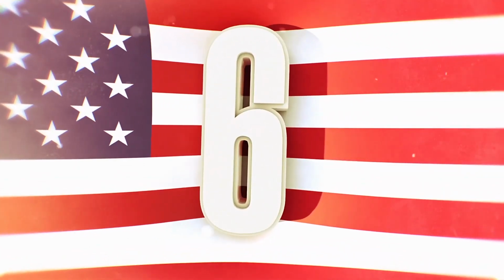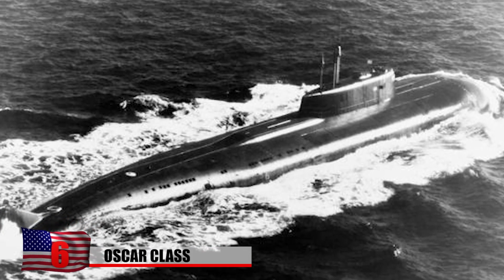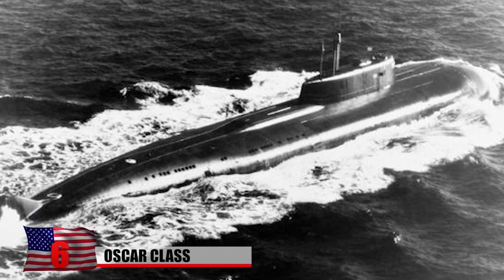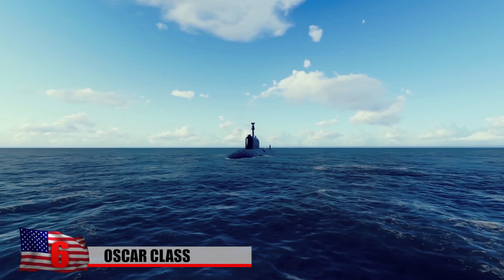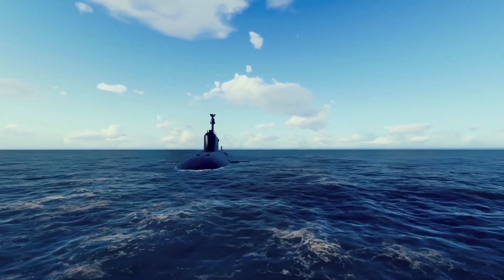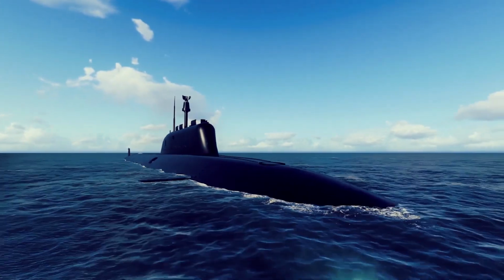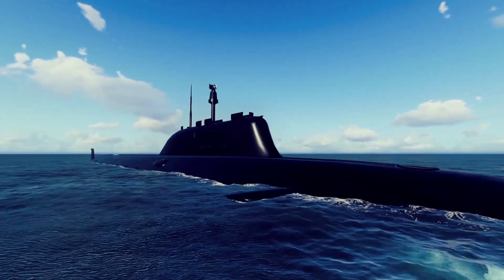6. Oscar Class. Have you ever heard of the Oscar Class submarine? It was one of the most remarkable and scariest submarines ever made by Russia. Renowned for its stealth capabilities, it was nicknamed the Panther in Russian. With its huge size and powerful weapons, this submarine was a beast that could rule the oceans.